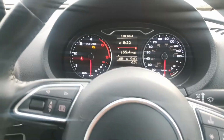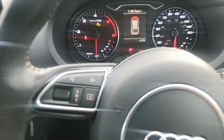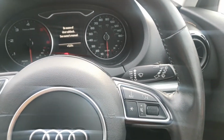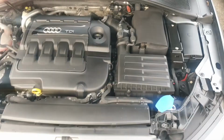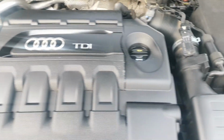One thing I do want to check is, open up the bonnet. When I viewed the car, there was a bit of what they call mayonnaise around the oil cap, but I think that was just down to, let's have a look, the car not being used and condensation rather than anything else.